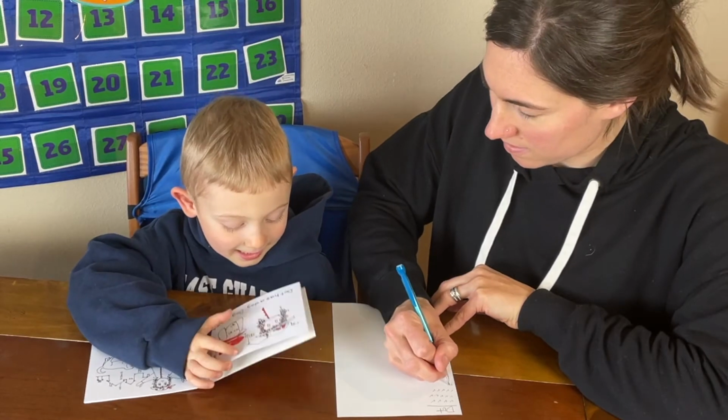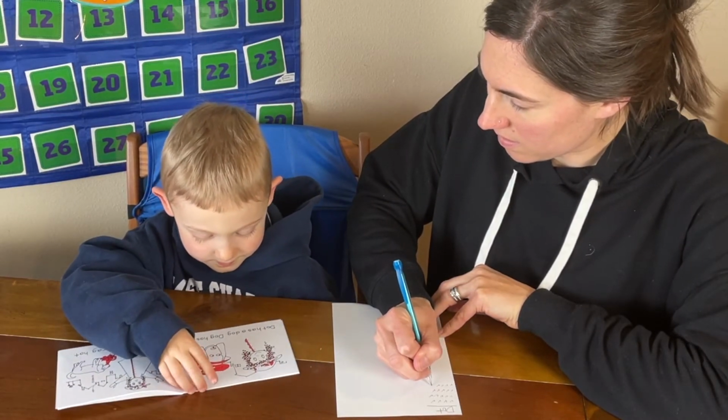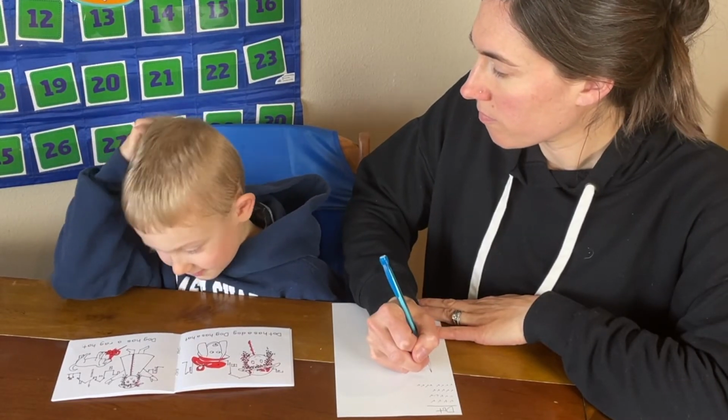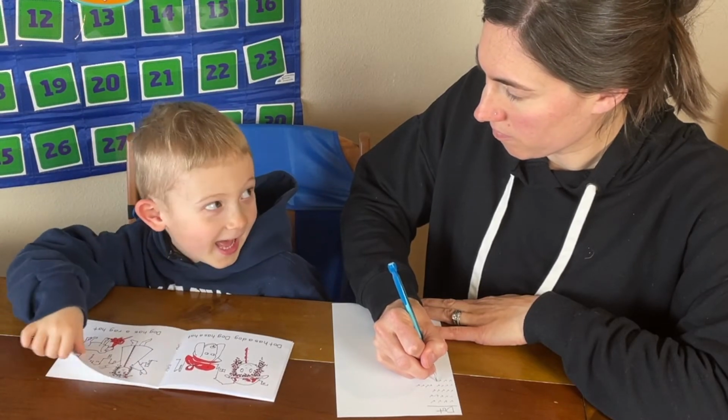That has a dog. The dog has a hat. Dog has a red hat.